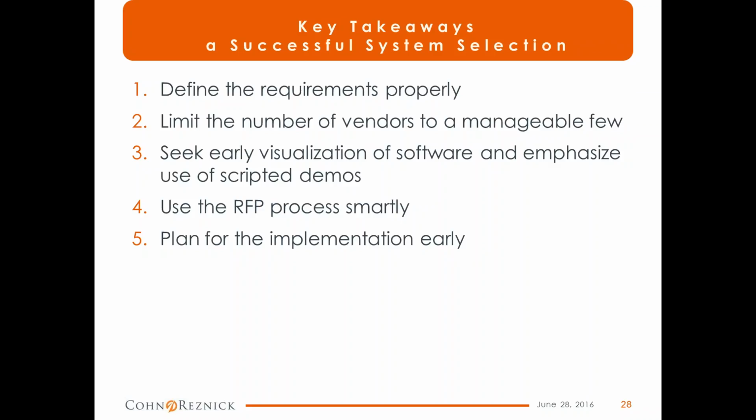And then plan for the implementation early. Make sure you backfill to free up your best people for the implementation, and that sometimes takes the longest lead time to do. And then understand and plan for the degree of change management needed, as we just discussed.